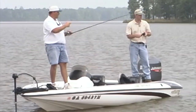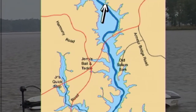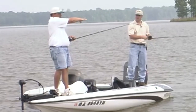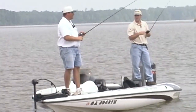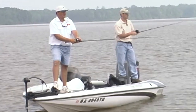Ronnie and I stopped here the other day and fished. As a matter of fact, this was our first stop. This is what we call Port Armor Point. All this is Port Armor Golf Development over here, and it's real easy to find. You just come out the mouth of Sugar Creek, come straight across, and you'll see the little buoy marker here. You've got just a long point out here scattered with rocks and stumps on it. It falls kind of off in the creek channel right there. It's a good place to throw deep diving crankbaits and Carolina rigs right up in here too.